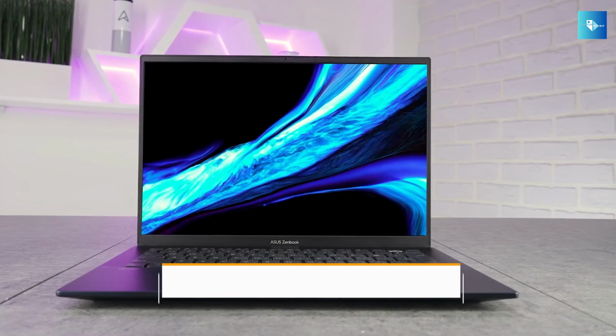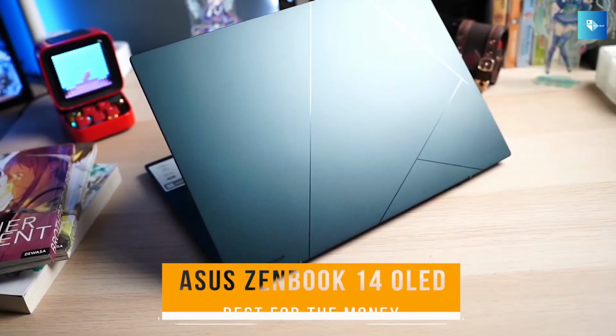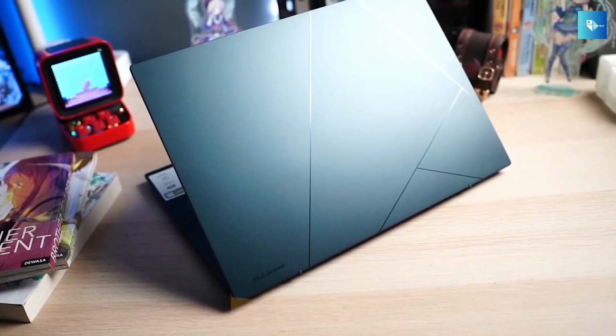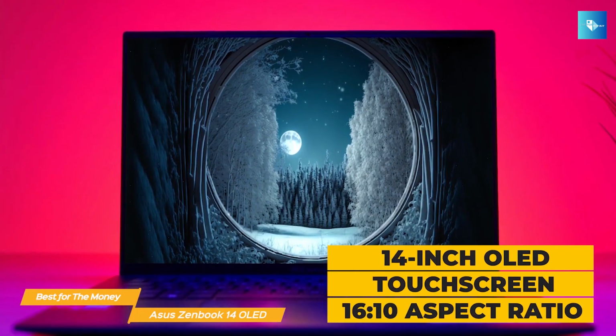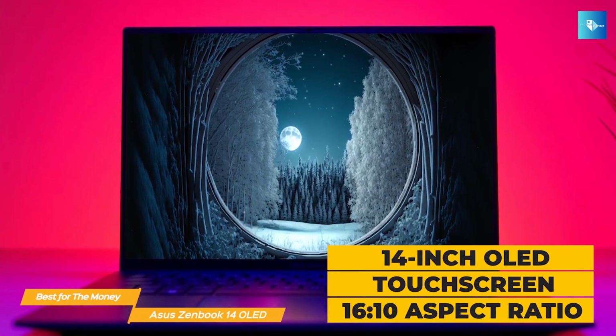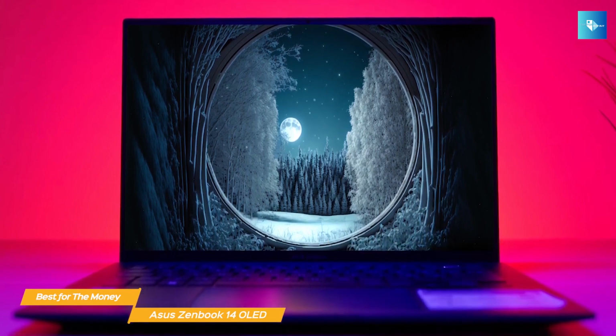The Asus ZenBook 14 OLED, my choice for the best student laptop for the money. The Asus ZenBook 14 OLED laptop has all the features a student needs, and it comes with a budget-friendly price tag. The 14-inch OLED screen has a 16:10 aspect ratio, and the colors are top-notch too. They're vibrant with deep blacks and make everything look amazing.